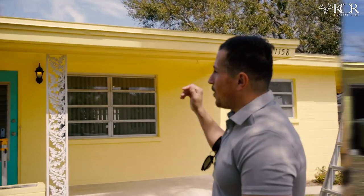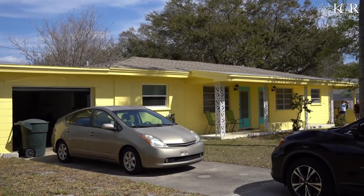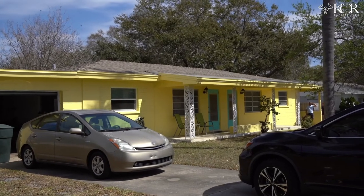So what we're doing today is we are now within our 7-day inspection period. So we're gonna go through and inspect the property. I went through with inspectors already, and basically most of the stuff on the house is in good condition.